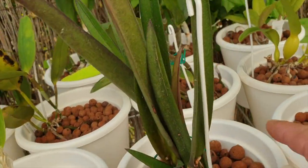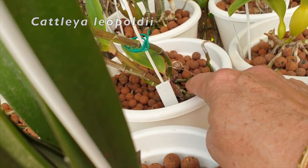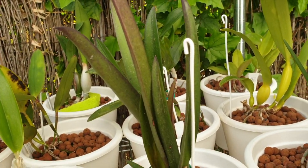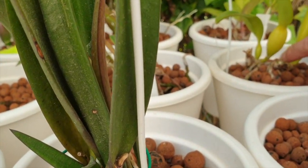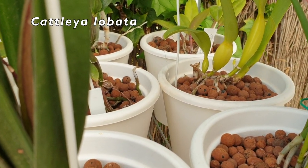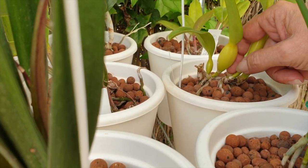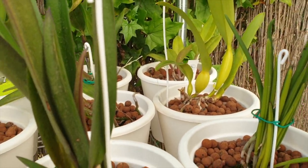I've got Cattleya leopoldii here, starting a new growth back there. That's important to me. I'm happy about that. I cannot tell you. Me and Leopoldii, there's a history. What have you got going on down there? Always checking for bugs. This is Lobata. I'm always checking. If it looks white, what are you? If you don't belong there, we have to take care of that.